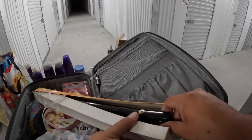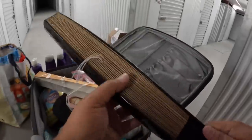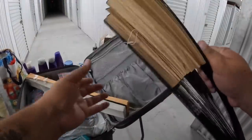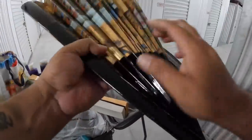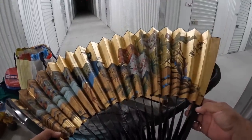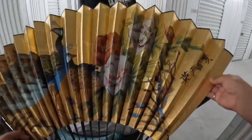People probably hate how I am handling this, but whatever. Let me see how you open that way. That way. There we go. What is it, guys? Let's see. That's a decent one. It's pretty nice. Got the little stamp in the top corner. Right there. Pretty nice fan.